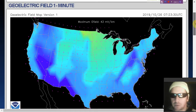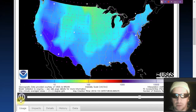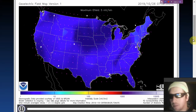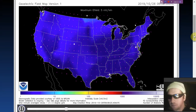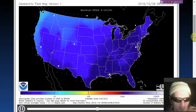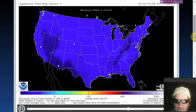And we did see some small inductive spikes in the power grid. Let me shrink that down. There we go. We'll let that play through. We saw it get up to 43 millivolts per kilometer there. About a half an hour after we saw a geoelectric spike come through, and one that's not really associated with much of anything. We'll break it down in a minute.